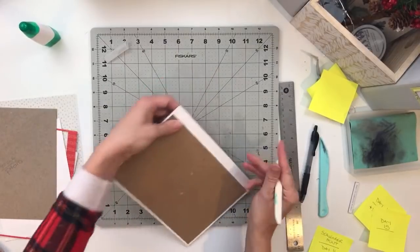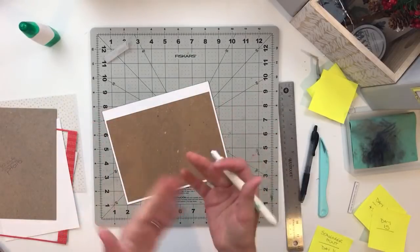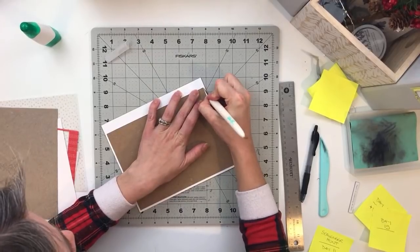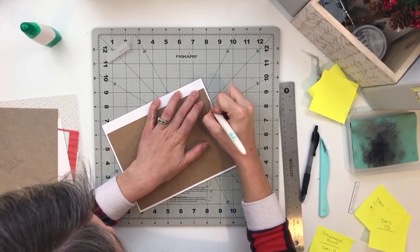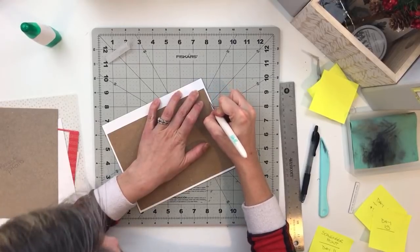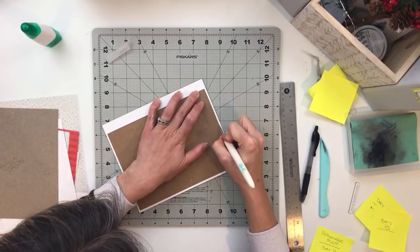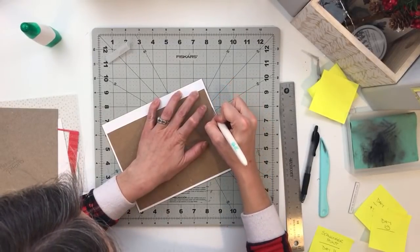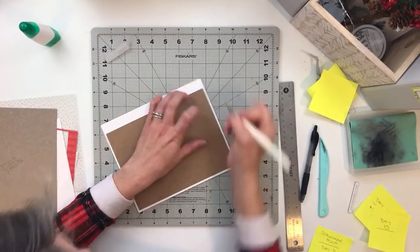So then this whole frame I will adhere down onto a piece of plain white cardstock. And that's where I will hold my journaling as well, right? So I think I'll probably wait to back it until the story is done. And I suppose if I don't get it just right, I can always trim it up, right? So let's make sure we got there.